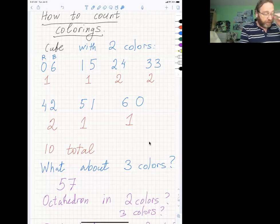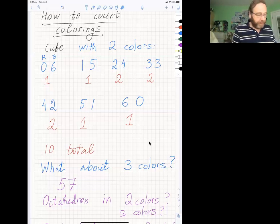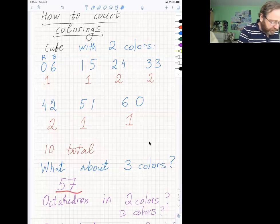And so if you want the total number of colorings, you obtain the sum of all those numbers, which is 10. So we see there are 10 total colorings of the cube in two colors. Now, what about three colors? Well, that's a little bit more complicated. If you do it in this way directly, you need good spatial imagination, or you maybe want a model to play with, and you will get the answer. If you count correctly, the answer is 57.